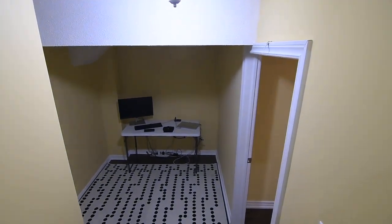The main staircase to the lower level leads to a landing that is ideal as a hobby or workstation, and off this space is a storage closet as well as a huge storage room.